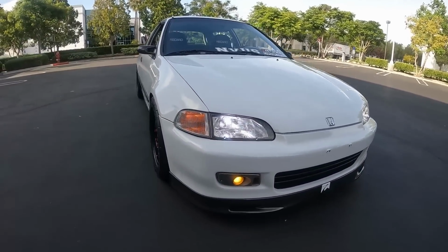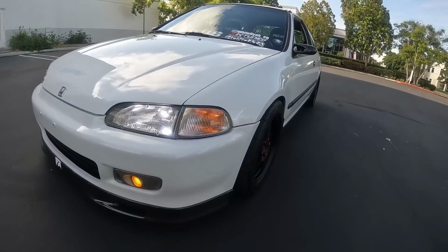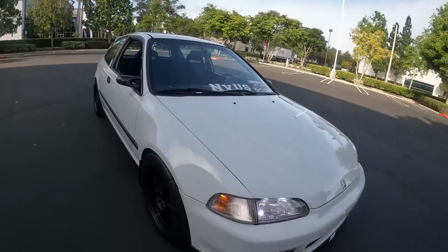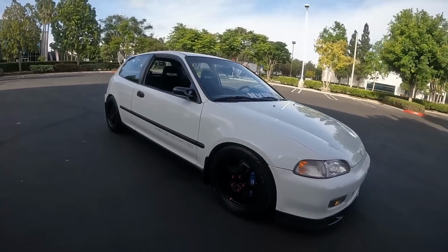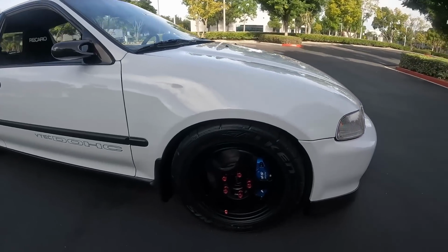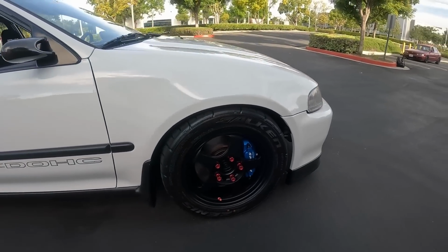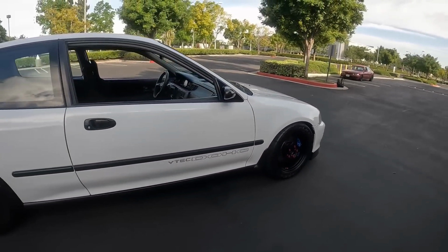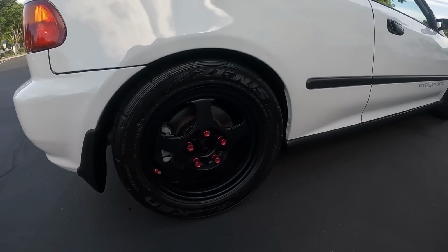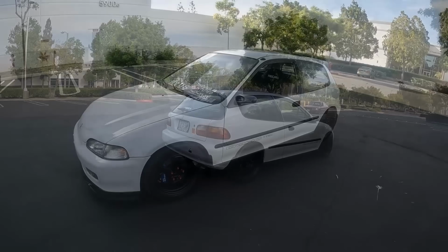And what else have you added to the exterior since you bought it? Since I bought it, it came with a Recaro Pole Position seat, driver's side. I added the passenger side. I added a Spoon steering wheel, AEM CD5 digital dash, Spoon shift knob, Spoon rear view mirror, Spoon wheels from the 90s, the SW388s.